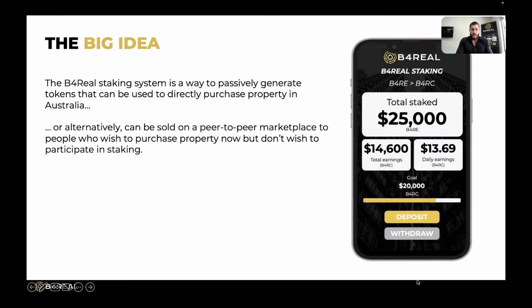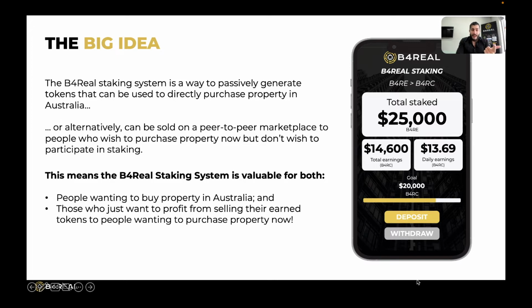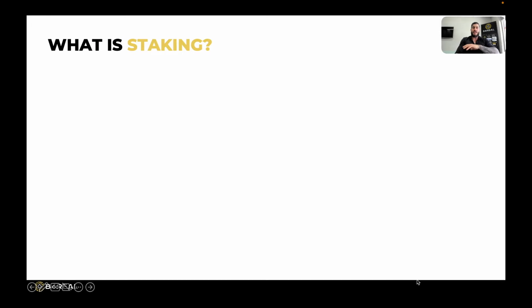So effectively, the Be4Real staking system is valuable for both people that want to buy property in Australia right now and people that just want to profit from staking, earning tokens, and then selling those tokens to people that wish to buy property right now. Winner, winner, chicken dinner. So for those that are completely new, you might be thinking, geez, Todd, what's staking? Well, let's make it nice and simple.